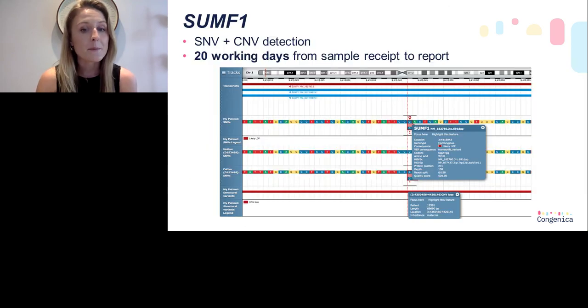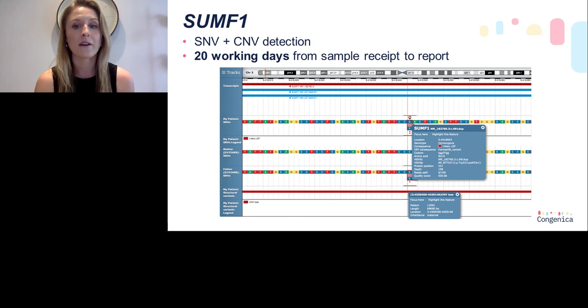So what we found is we detected both a maternally inherited frameshift variant and a paternally inherited copy number loss in the SUMF1 gene. Now, SUMF1 is associated with autosomal recessive multiple sulfatase deficiency. And you can see on the slide just a snapshot of the Congenica integrated genome browser where we actually perform our interpretation and analysis. So just to give you an idea of how that looks, pulling in the functional and reference data amongst other information to come to that pathogenicity conclusion. Cases of severe neonatal multiple sulfatase deficiency presenting with hydrops in the prenatal period have been described.